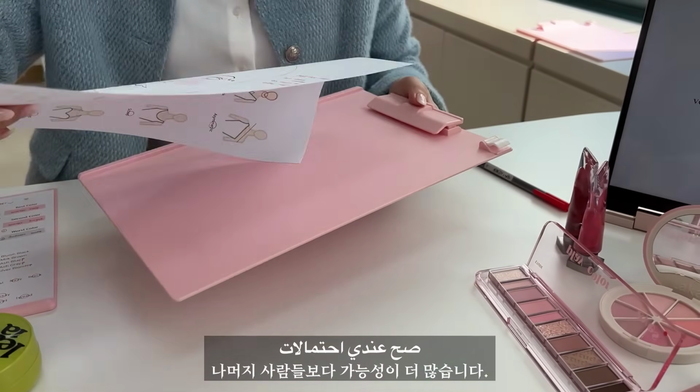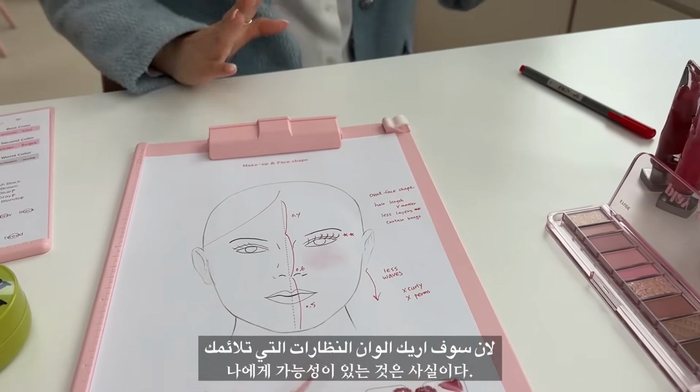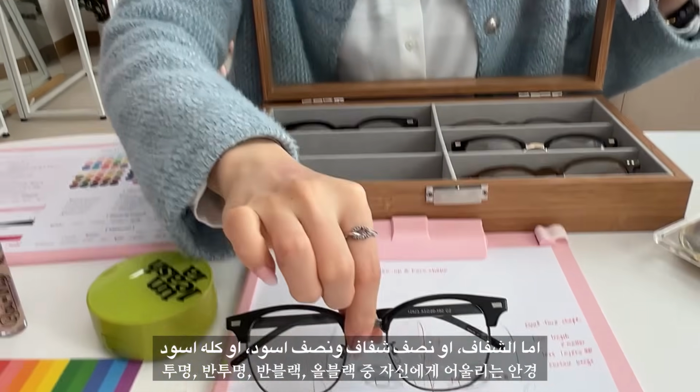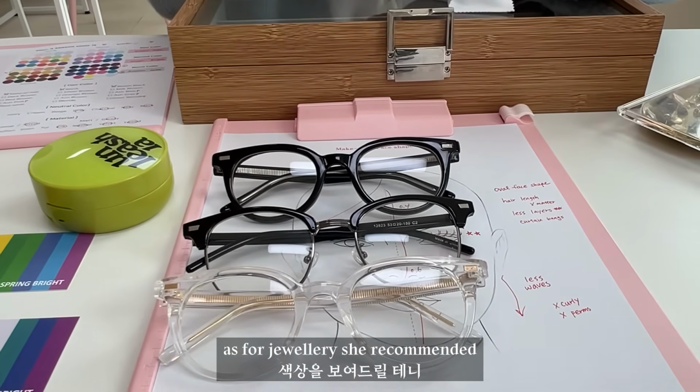And the last part is glasses with accessories. There, and it's a trendy one. Half frame and black one. This is it. Okay, let's try. You can try them on.